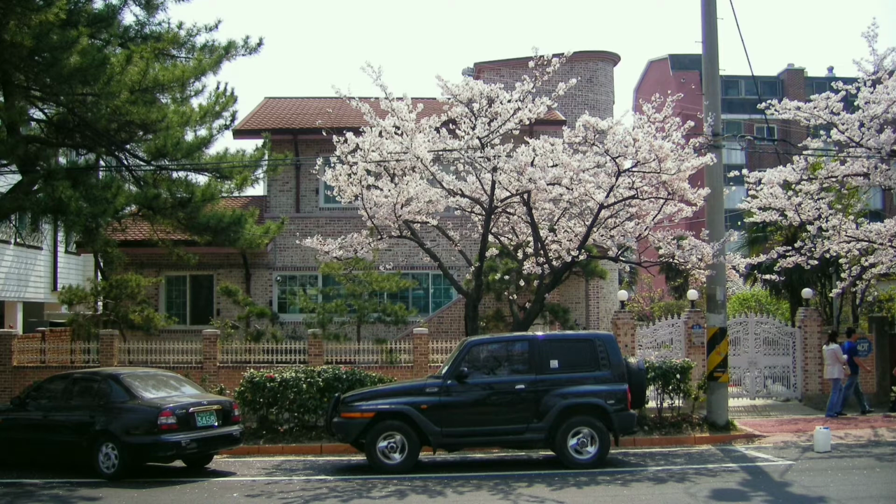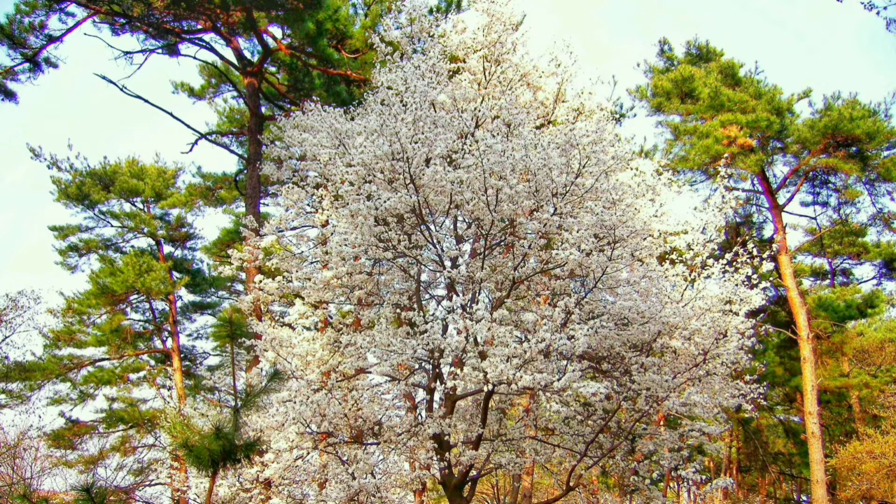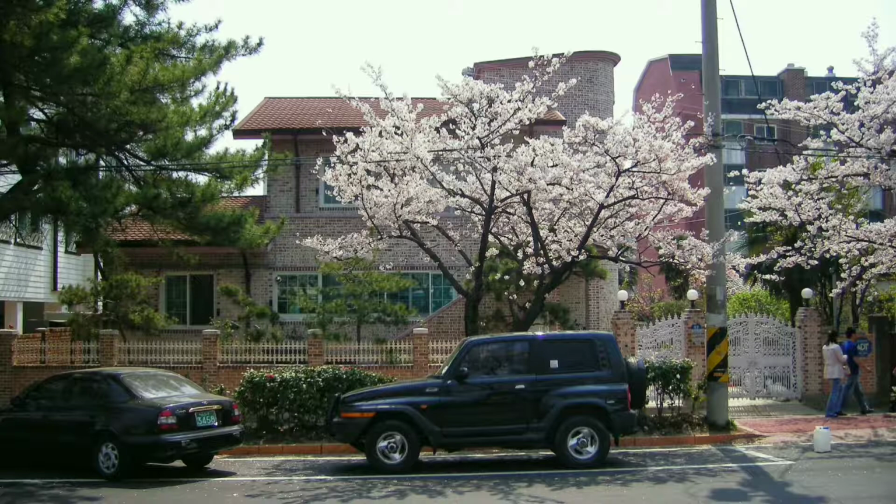And finally, just a few pictures of the Jinhae Cherry Blossom Festival. The Jinhae Cherry Blossom Festival is also known as the Jinhae Gunhangje Festival. And it's Korea's biggest spring festival. It draws like 2 million visitors every year. It happens in April and usually lasts for about 14 days. The cherry blossom is called the beotkkot in Korean and is a common word around this time of year.